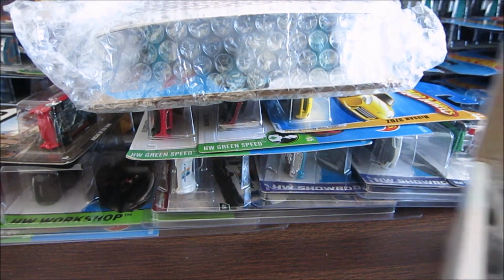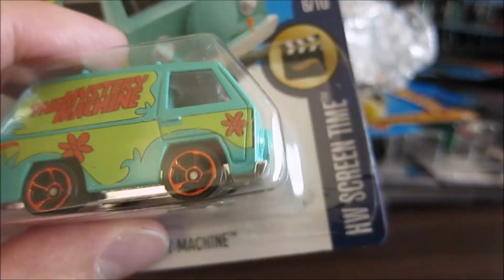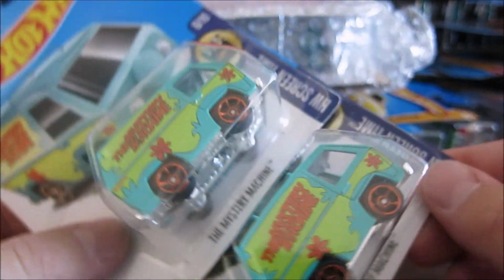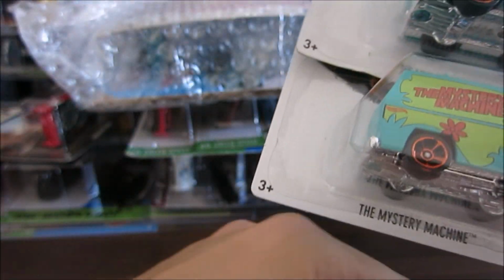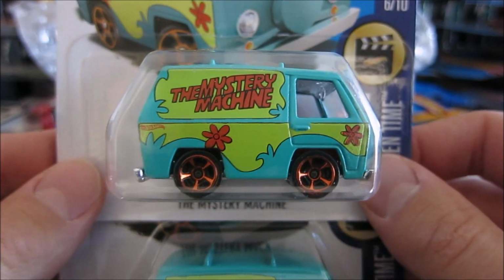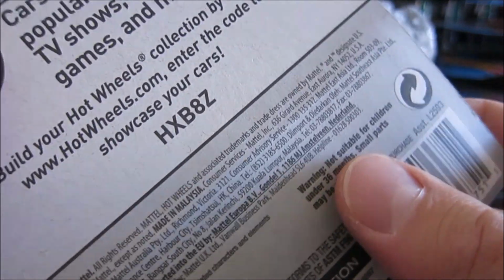I got this package, and I got this package right here. Oh, we got 2 Mystery Machines here. Boom, boom. Nice things, really nice things. Super heavy too. But I don't have the Super Treasure Hunt version of it. It goes for crazy money, like $60, something like that. But at some point I should get one of those, because I'm a big fan of this. They really look nice. This is 2015.